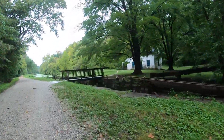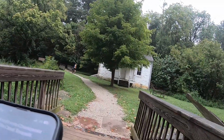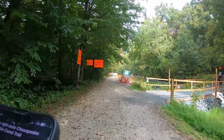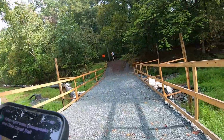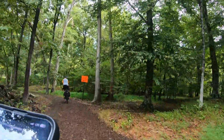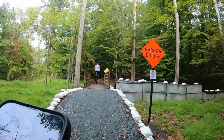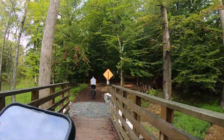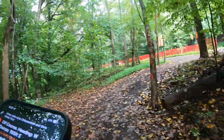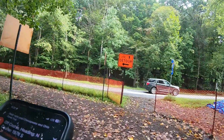Another lock and another lock house. At this point, they're doing maintenance work on the trail, so you had a detour, and then you get onto this almost mulch surface, very soft. Winds up to a road that you follow for a ways. Some uphill pedaling.